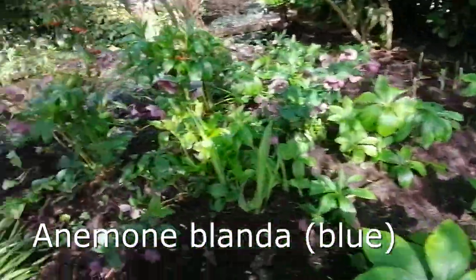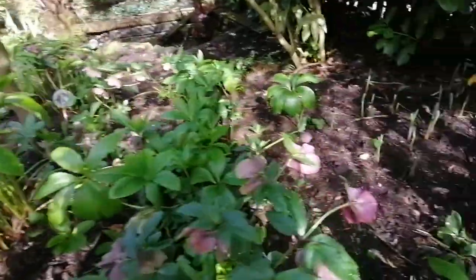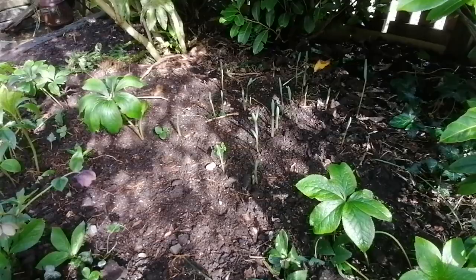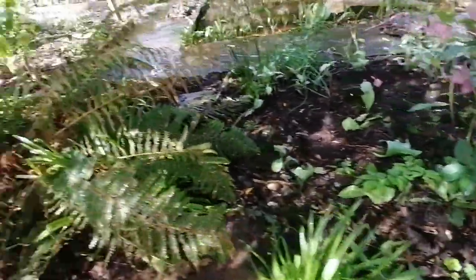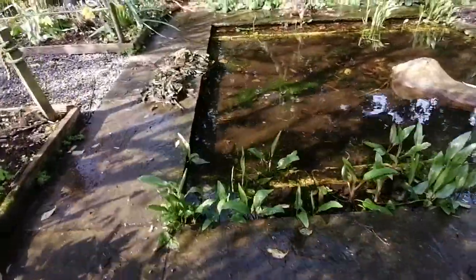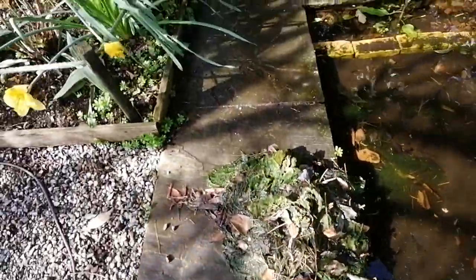As I say, this is what we call the secret garden. And it's got a lot of perennials. Over here, coming up like little spikes out of the ground, is Solomon's seal. And that will look fantastic in a few weeks. And this is the pond, and I've just cleared this out. We have some frog spawn in it, but it doesn't seem to be developing correctly. I don't know why. So I cleared all the algae out of here.